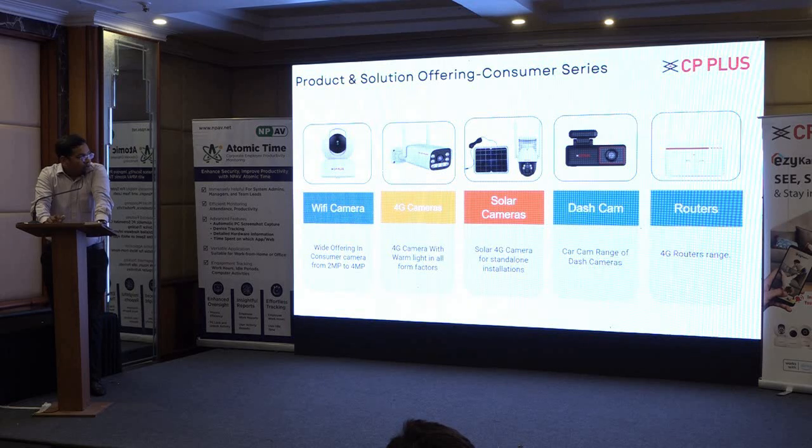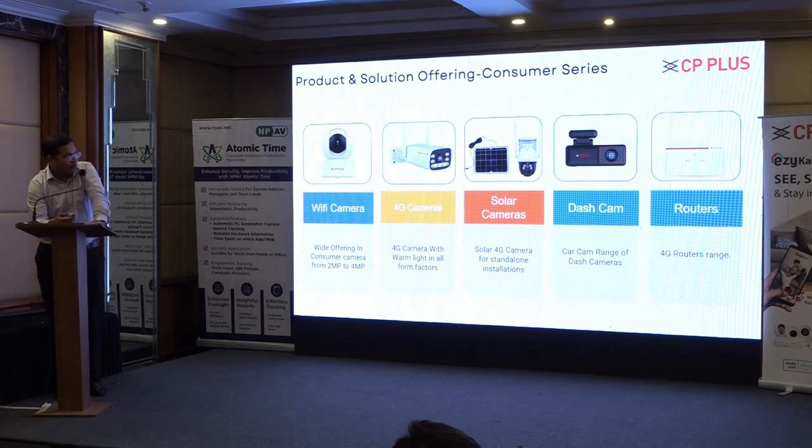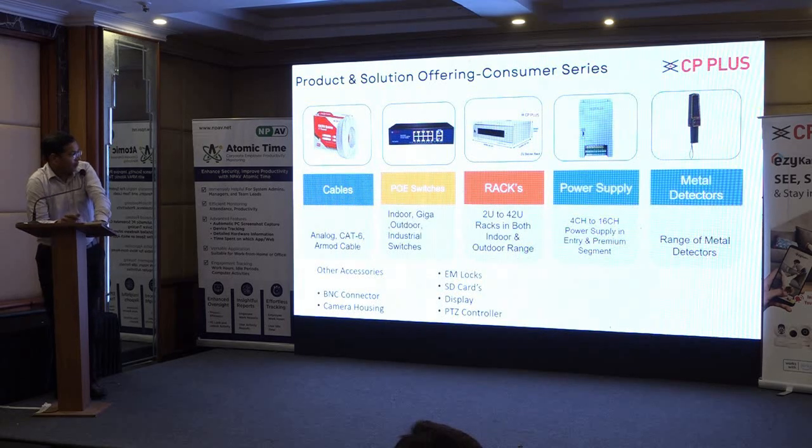Then we have a range of dash cams for vehicle surveillance. Here we have the complete range of online and offline models, with different varieties of dash cams. And then we have routers as well. These routers are specifically for surveillance scenarios. It's not a typical home router, but when you are doing surveillance projects, a basic router is required with Ethernet or 4G connectivity. Those router options are available.